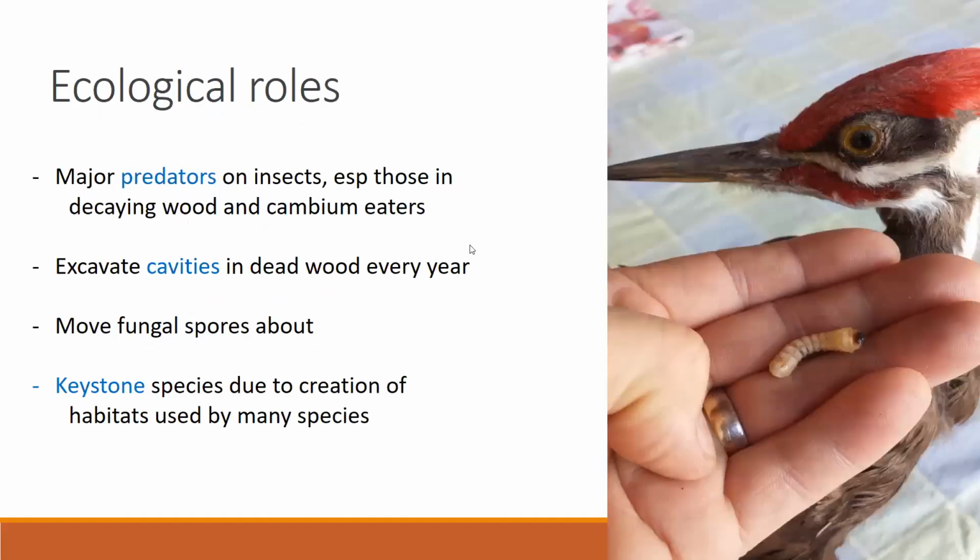So here we go. Their ecological roles. They're major predators on insects. So, a lot of our birds indeed are top of the food chain, going after the various insects. This is my pet pileated woodpecker that I taught to sit still while I was teaching. I don't have him anymore. He moved to Ellensburg, but this is a flat-headed borer, which is the type of insect larvae that they might excavate out of deep wood.